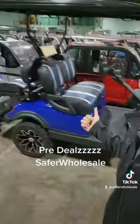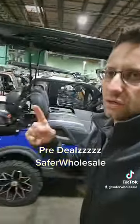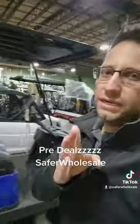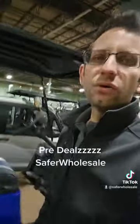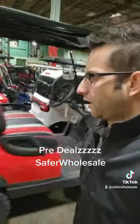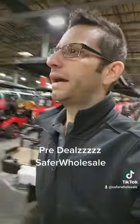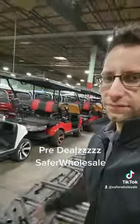And then we also carry, if you're looking here, the Terminator golf carts. We've got the red and blue ready to go, and those are pretty quick ship items, available now. So if you're looking for one of these for Christmas, we've got the Evolution with the lithium battery, or any of these vehicles here.